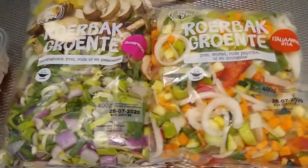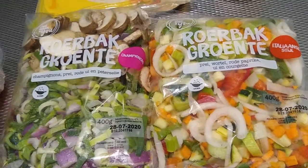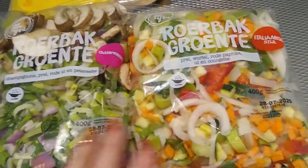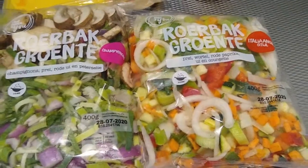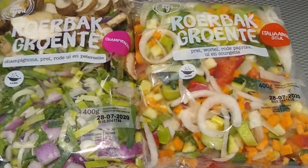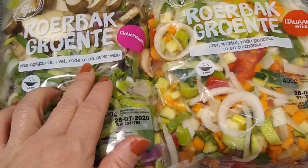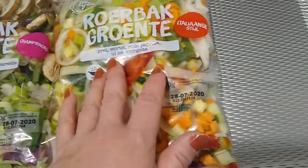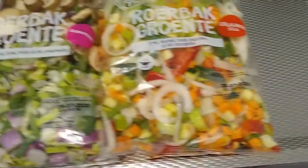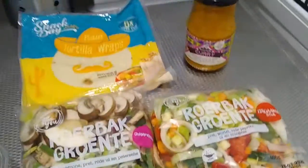This week they had some vegetables on sale, these ready cut stir-fry vegetables. Two for €2, so €1 per bag, which is a good price because usually these bags are almost €2 each. So I got two bags and I'm stuffing them both in the curry today. And these are all delicious vegetables. This has got mushrooms, leeks, red onions and parsley. And this has got leeks, carrot, red bell pepper, onion and courgette. All vegetables that I absolutely love and all vegetables that will go very well in a curry sauce.